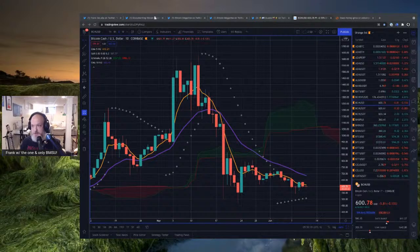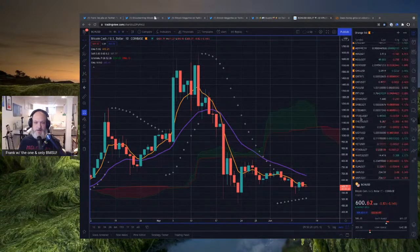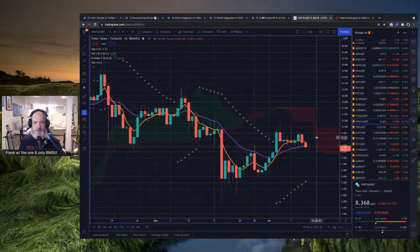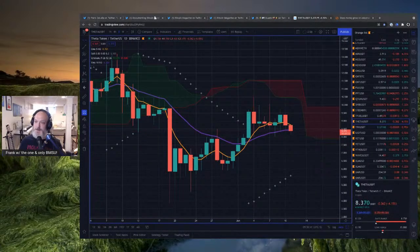Let's look at my favorite darling crypto, THETA. THETA does have a buy trigger. It's way up there. Let's open up that chart. It's above our current price for sure by a good amount. And it's interesting, though. I'd love to see if we could sail through here. I don't know if that's a possibility or a probability. Everything's possible, but I don't know if it's probable.